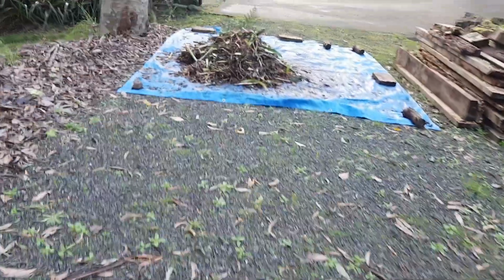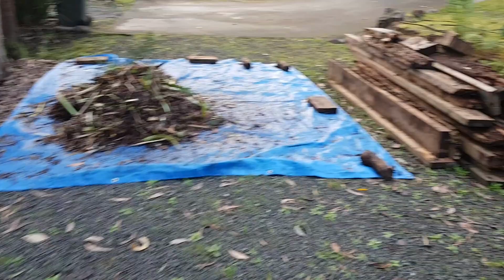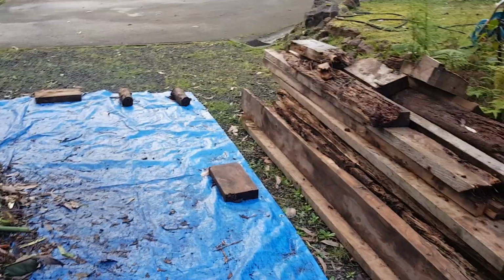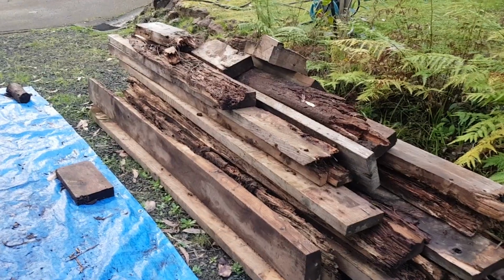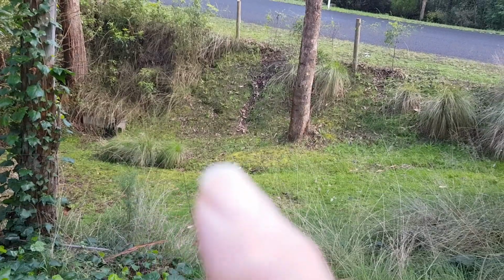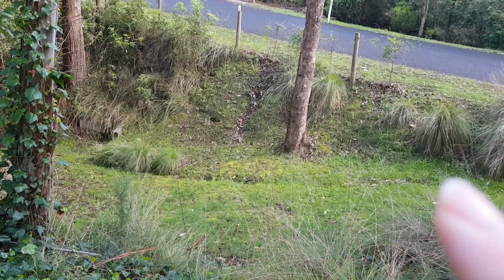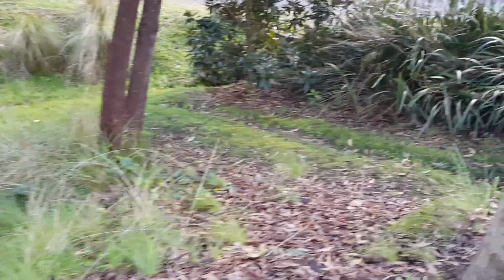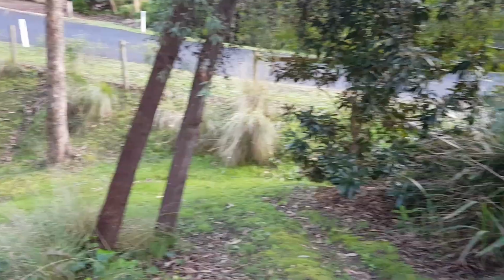And this is all the debris from the timber wall, retaining wall that fell down, collapsed. We're having that redone. But I think you can see along here the little channel when the stream is running, which goes under the road.